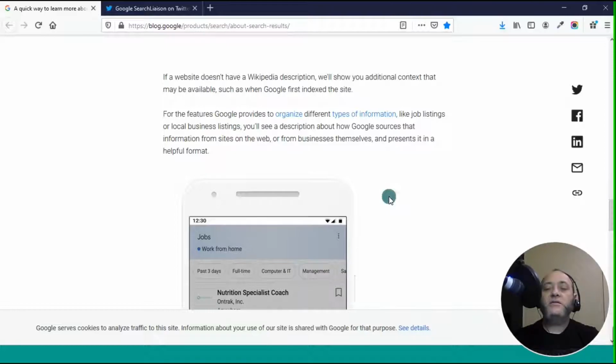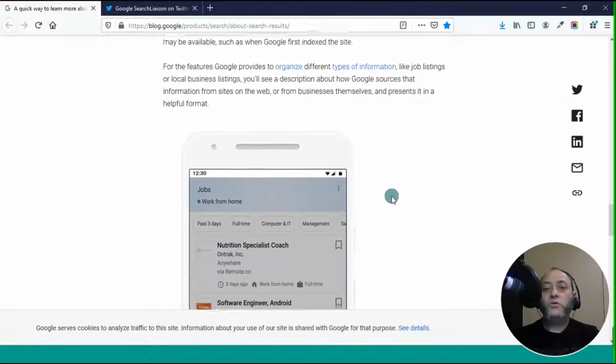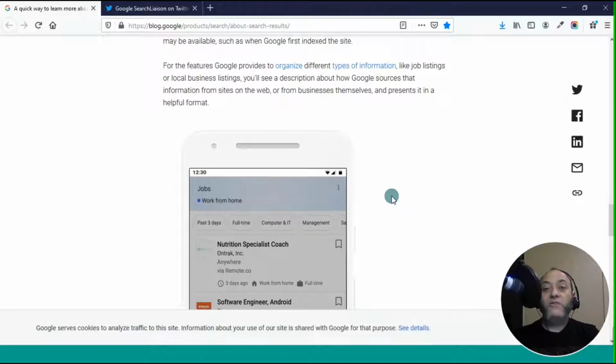So it says, if a website does not have a Wikipedia description, we'll show you additional content that may be available, such as when Google first indexed the site. For features Google provides to organize different types of information like job listings or local business listings, you'll see a description about how Google sources that information from sites on the web or from businesses themselves and presents it in a helpful format. So if you're a local business trying to rank and you come up in results, or if it's a job listing or something like that, you'll see where Google is sourcing that information from.